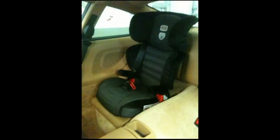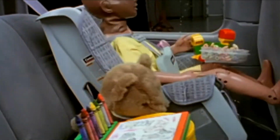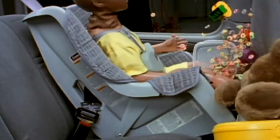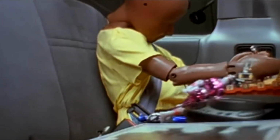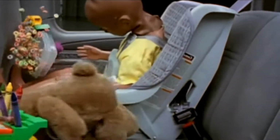If your child is 40 inches or less, they must be restrained in an approved car seat. Children younger than 7 and between 40 and 50 inches tall must be secured in a booster seat. So that's kind of the cutoff there. If your child's 40 inches or under, car seat. If they're between 40 and 50 inches, booster seat. Now those are the legal requirements.